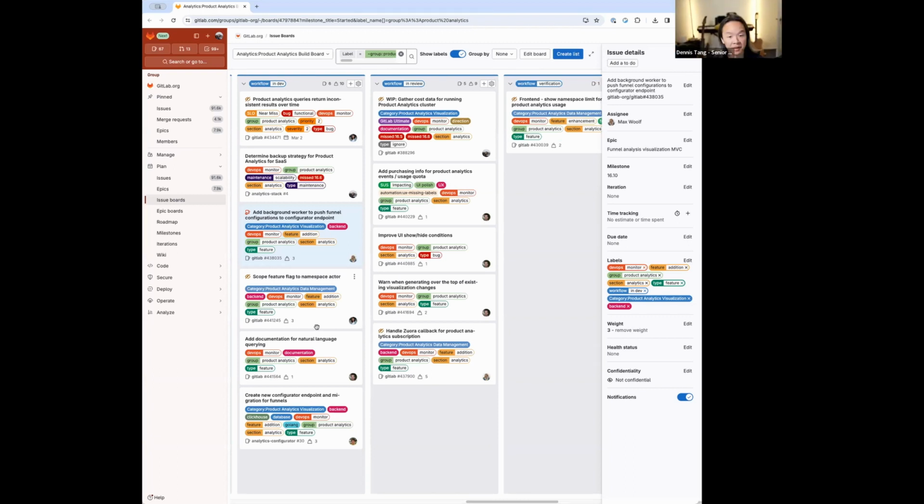Got it. So Robbie, you've got the next one that's confidential. Is there anything you'd want to share, or should we move on? No, I'm working on it, so it should be done within this week. Great. Owen's got adding documentation for our natural language querying, since it's only released as an experiment for people to just play with. And Halil's out at the moment, but he's got the new configurator endpoint and migration for funnels work.